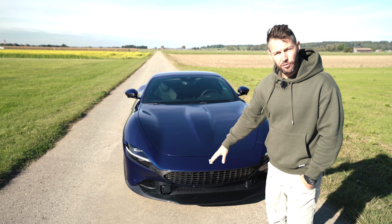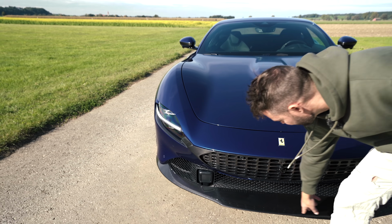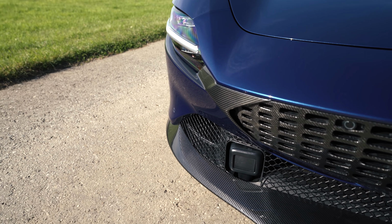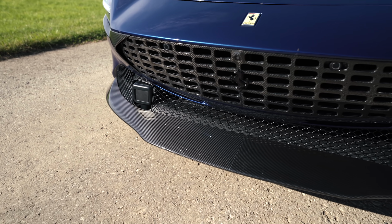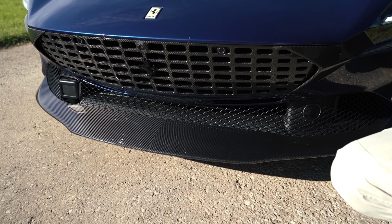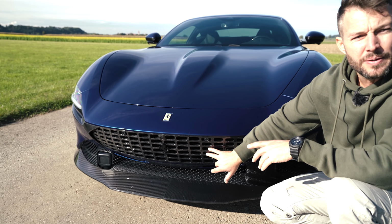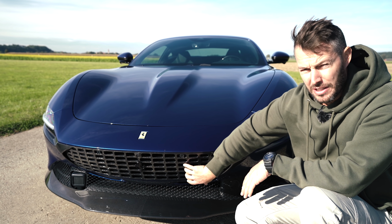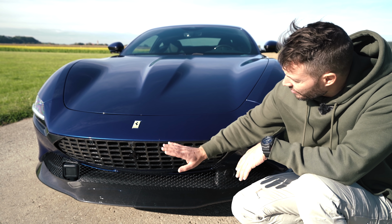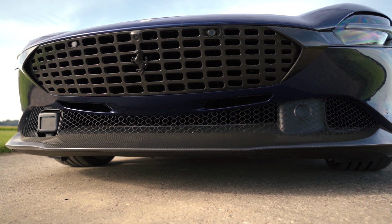You can see a lot of carbon fiber on the front. You've got this huge lip over here, this spoiler. And what's lovely about the Roma is that it has an indentation, and then the party carries on over here. You've got this sort of shark nose look, and normally with the Romas, the front grille is in the same color as the body. We've decided to change that, and we've added a carbon fiber grille.